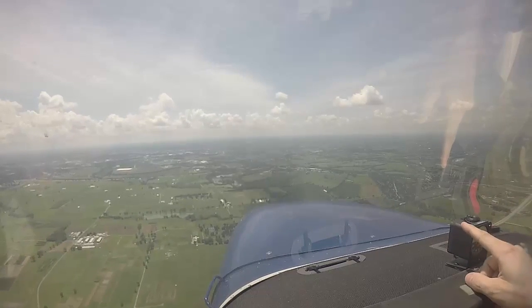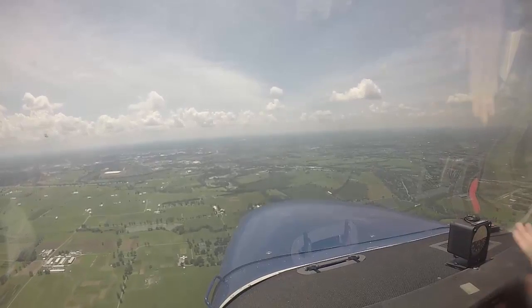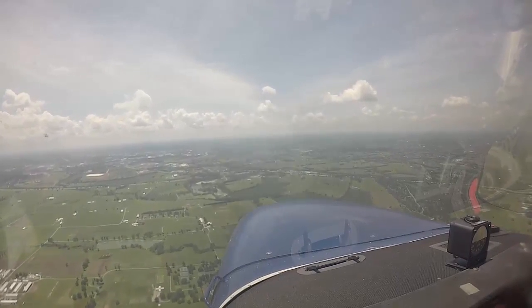See the runway in front of us, the big huge, see that sort of whitish strip kind of? Oh yeah. That's a big runway that the big jets land on.